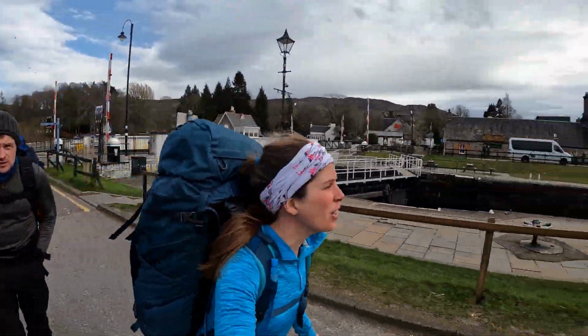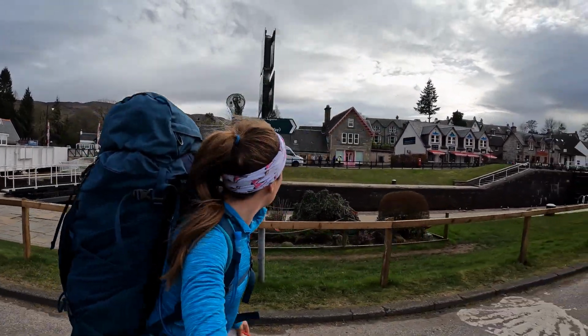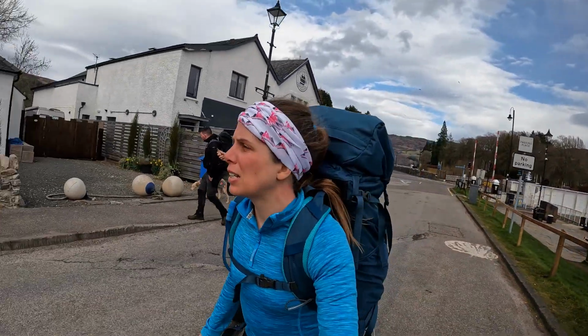So this is Fort Augustus. Made it down off the hill into civilization. And had a very nice meal at the Loch Inn. Oh no, it wasn't, it was a bothy. We've had a bit of lunch, so that's going to be our last sustenance of the day.